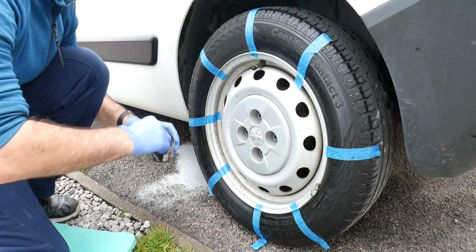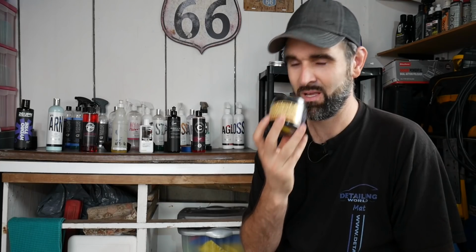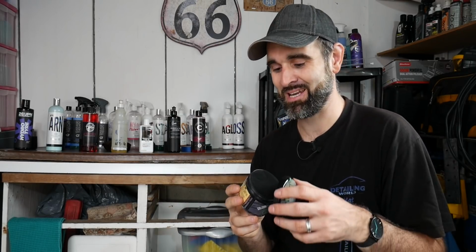Now, I'm not going to grab the applicator inside because it's a tad greasy, covered in product. It smells of a wax kind of thing. It's Dodo Juice's Tyre Mania.